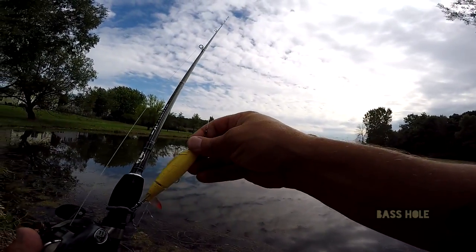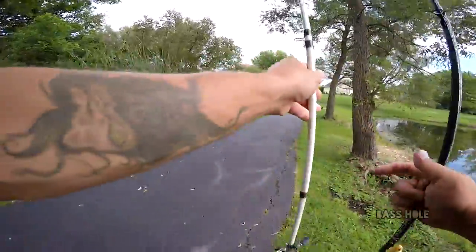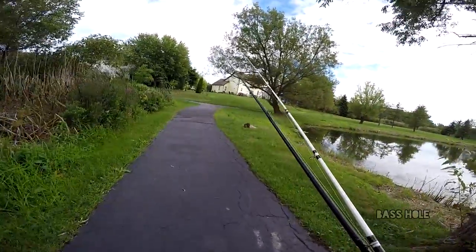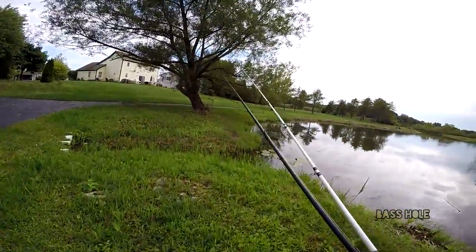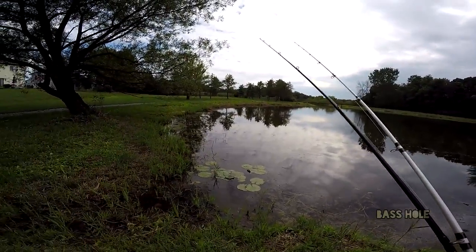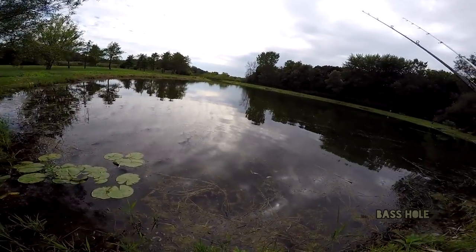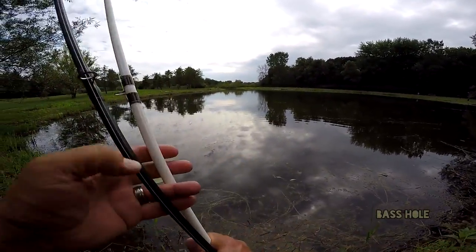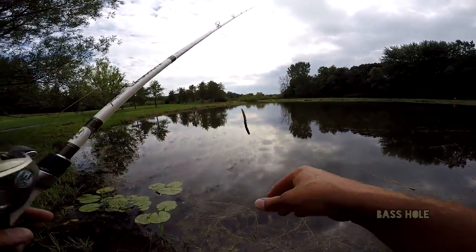I hooked into one with a wacky worm that was probably pretty close to the same size. Had light tackle on, drug him up on shore, and as soon as I got him up on shore, he kind of flipped up and I lost him right at the shoreline. That's my mistake. That was a big bass. See, that's why you take your time creeping up on a spot. I just made a mistake of kind of rushing up on a spot, so had the potential of a big fish and probably lost him.